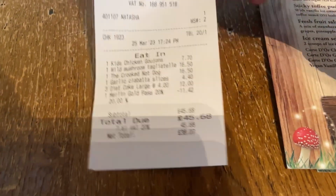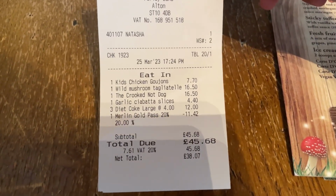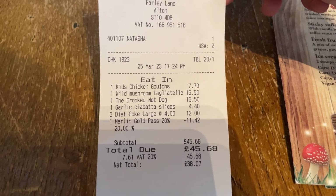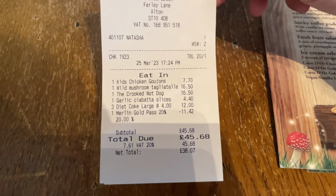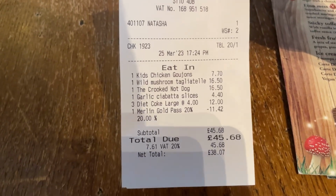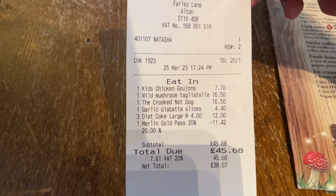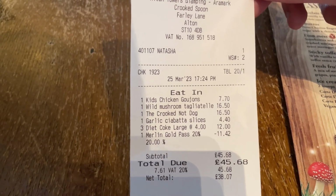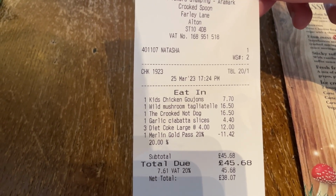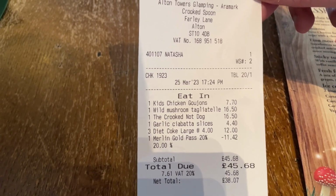Okay, so we've just got the bill. It's come to a total of £45.68. With the annual pass discount, you get 20% off, which is quite good. So the new total is £38.07. That was for 3 meals and 3 large Diet Cokes. Diet Cokes are £4 each as well. And the side of the garlic ciabatta breads.